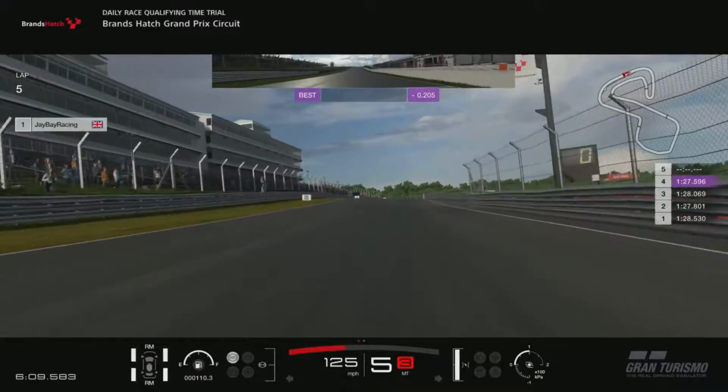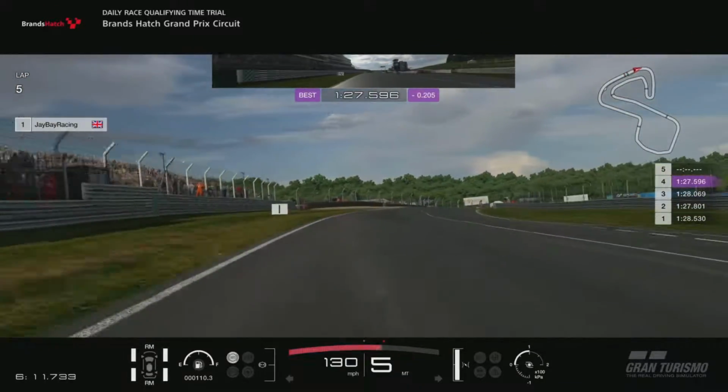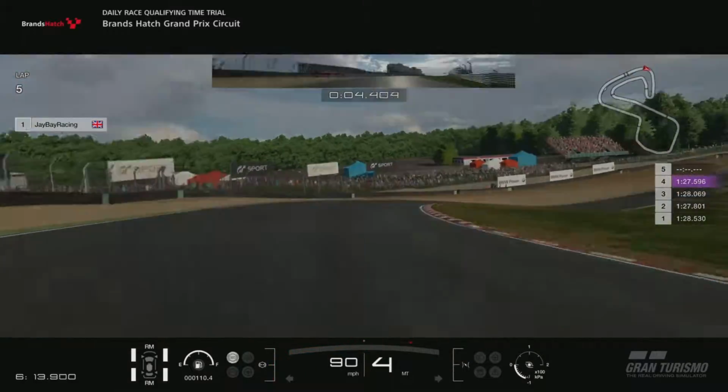So that's the lap. That was good enough for a 27.596. I'll leave you with it to play out at full speed now, and hope that helps.